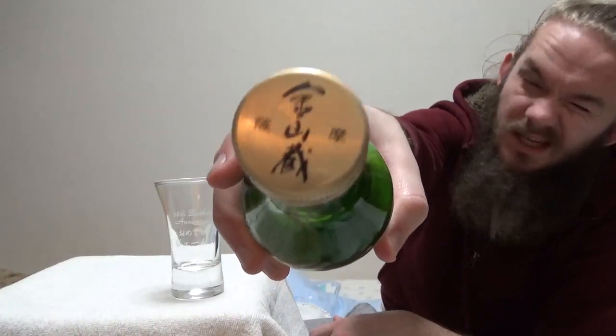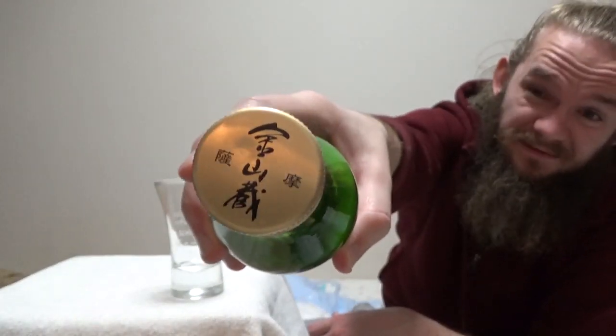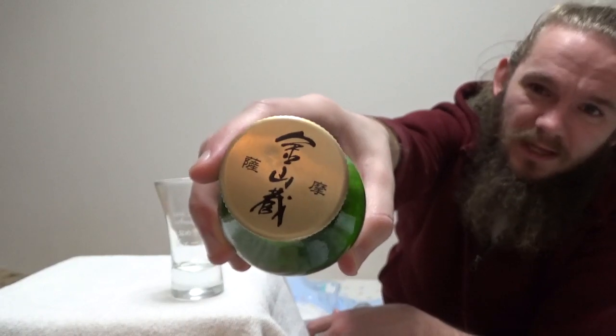I think that one says Kinzangura, if I'm remembering the kanjis correctly. As I've told you before, Japanese is a very, very fiddly and difficult language to learn. But once you get a hold of it, it's quite easy to learn to speak, but it's the reading and the writing that will really trip you up.